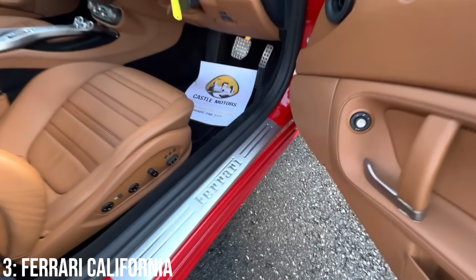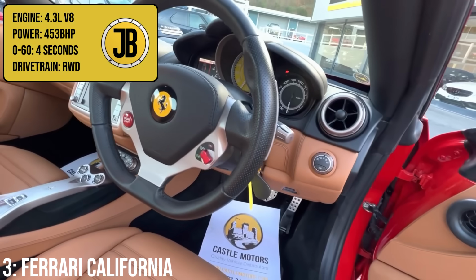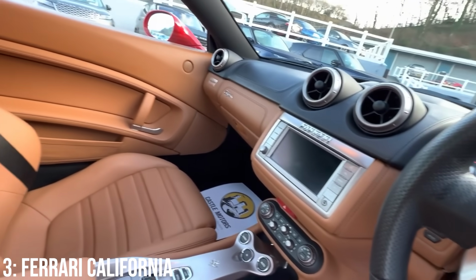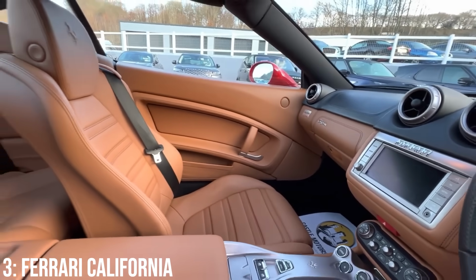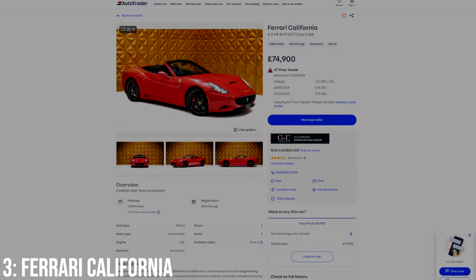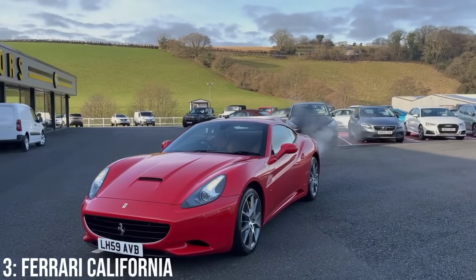It's also a lovely place to be on the interior while you enjoy the sound of that 4.3 litre V8 block, making 453 brake horsepower, taking it to 60 in 4 seconds, pretty rapid. And it's reasonably good value too, starting at around the 52k mark, and you'll find many available for under 75k. Roof and transmission issues seem to be the most common, typically resulting from faulty sensors.